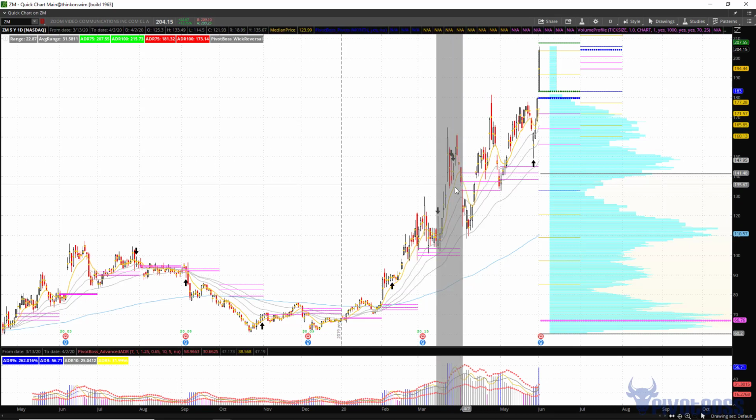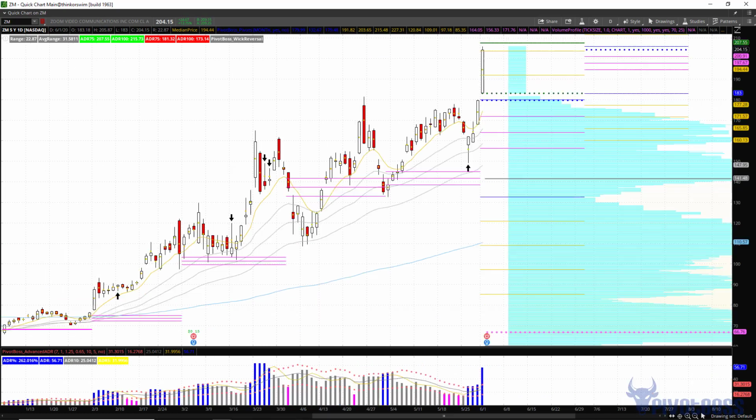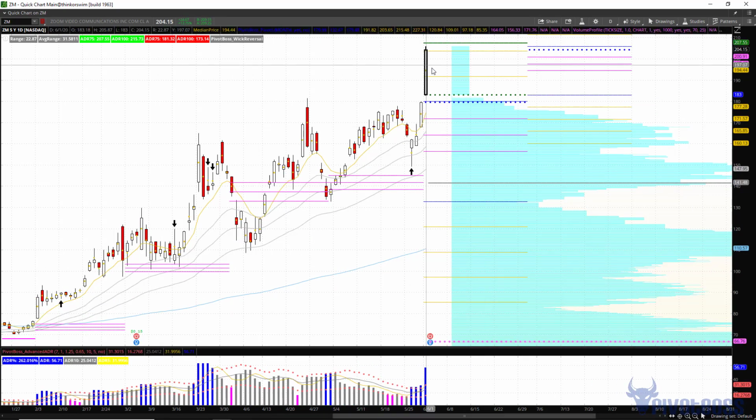Tremendous. So this is the kind of situation we're looking at again over here. If we gap down anything below 200 tomorrow morning, 195 even, man, things could get very hairy very fast, and we could be retesting the 180 zone very quickly. So something to consider with Zoom. I like it long term. Looks a little toppy at the moment.